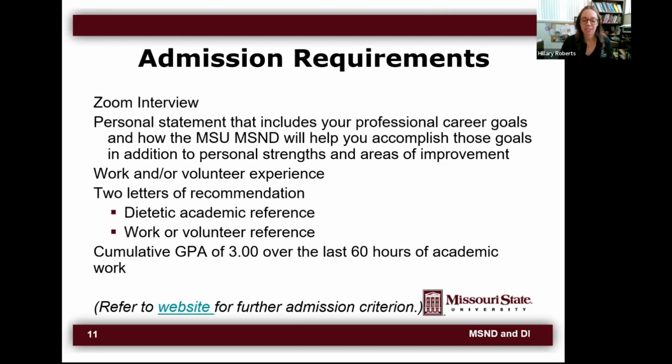You also want to be careful not to list declarative statements, like "my strengths are responsibility and leadership," and then full stop. Instead, you want to elaborate on how you see those, why you recognize those as your strengths. Provide some examples, bring your resume to life. We really want to see you in that statement, not just an elaborated resume.